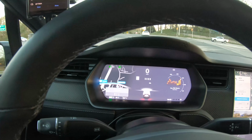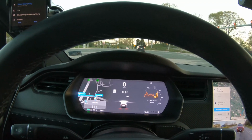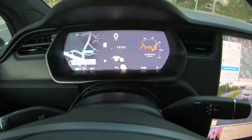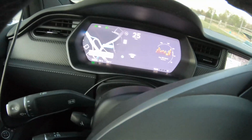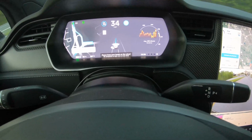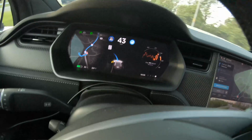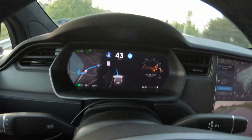I just don't want to try and crank it down to 0, coming down a hill up to a curve. A little dangerous. And I don't live dangerously. Alright, it still has the incredibly wrong speed limit. Night mode. It's very windy today.